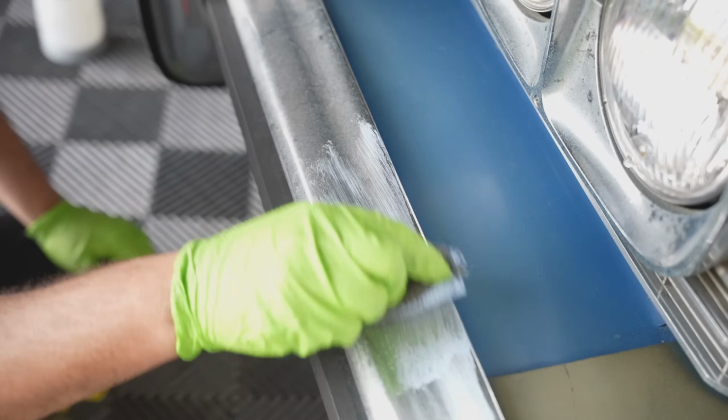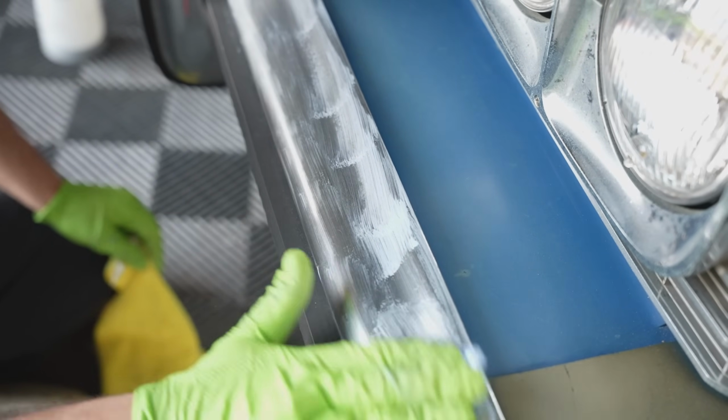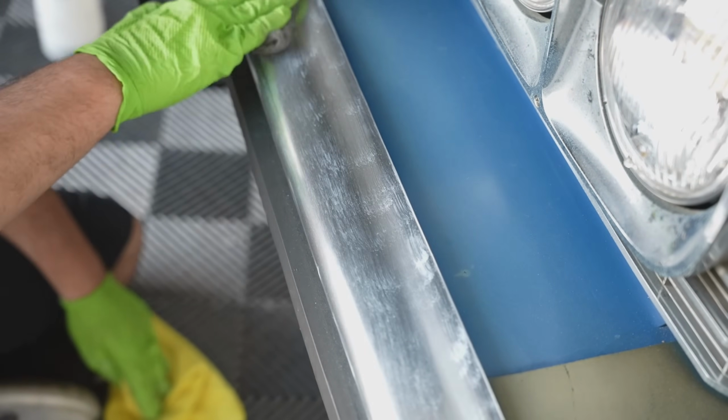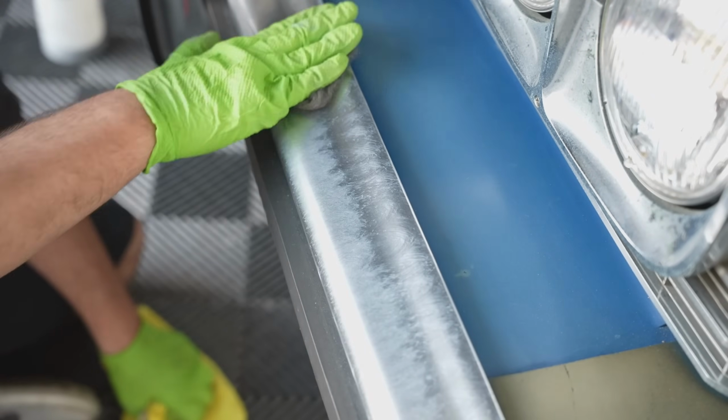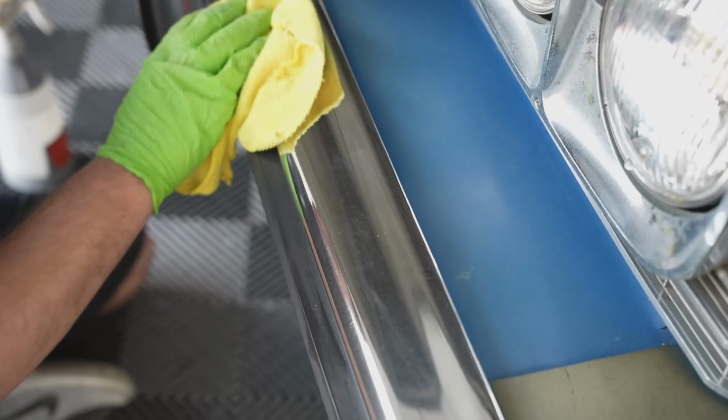And now to finish up the detail, we're gonna wrap it up by polishing all the chrome, shining the tires, cleaning the windows, adding a ceramic sealant, and this car is good to go. But make sure you guys keep watching to see their reaction because it was amazing.